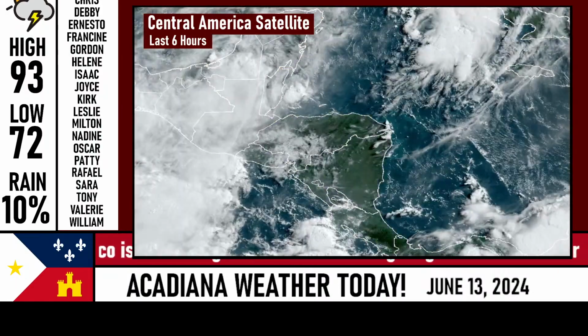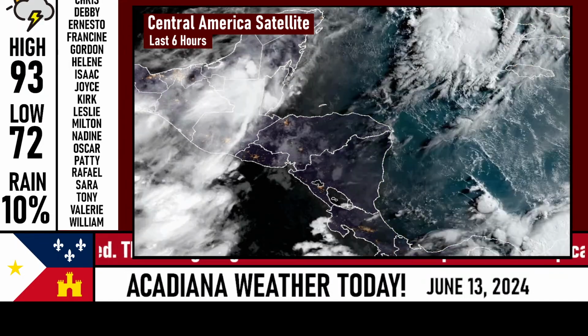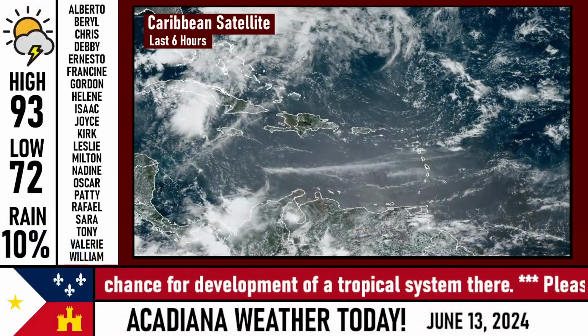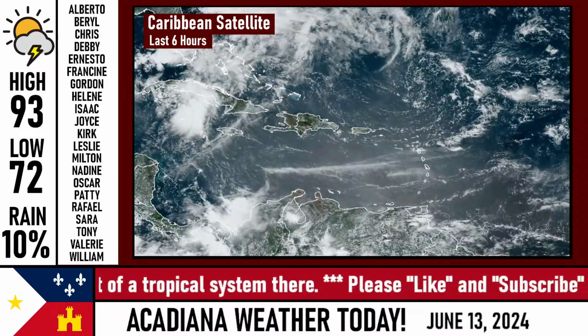It's been very dry. They've had drought conditions and fires going on over Central America. So getting these tropical rains to roll back in is actually a good thing for those areas. Looking at the Caribbean satellite, it is very quiet out there.